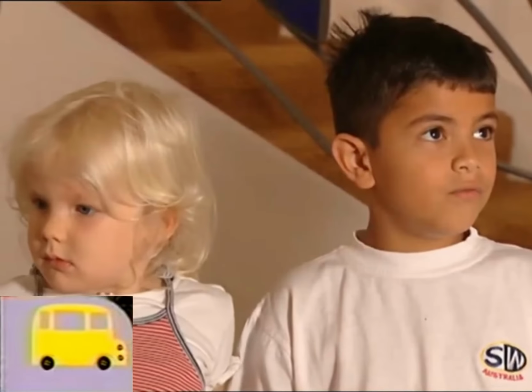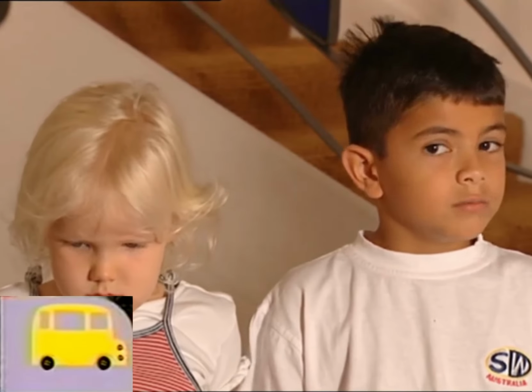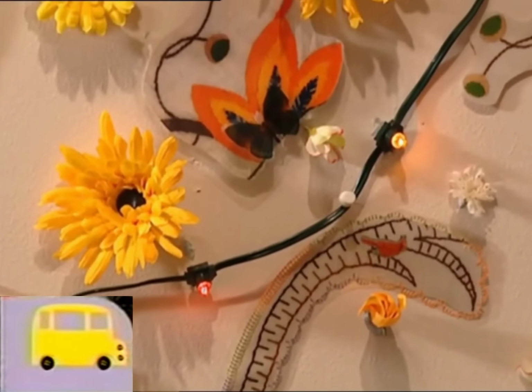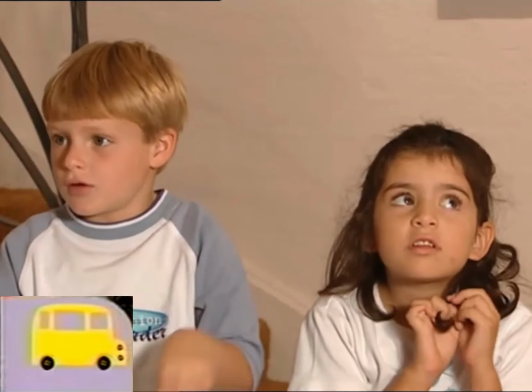They might have made it with some materials and some different things. Just look at all those colours! They might have drawn a picture of it and then made it into a real one.